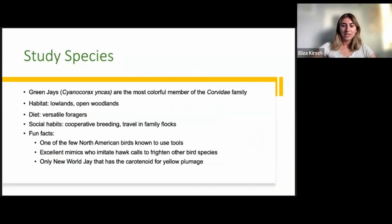So green jays are the most colorful member of the Corvidae family. So they're related to things you see around here, such as crows and California scrub jays. And you usually find them in lowlands and open woodland habitat. In terms of diet, these birds are versatile foragers and will eat anything from fruit to insects and sometimes even engage in fly-catching behavior.